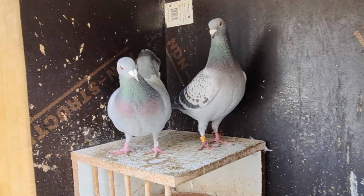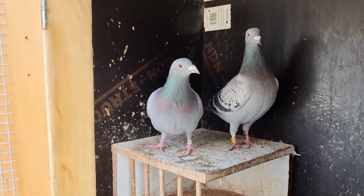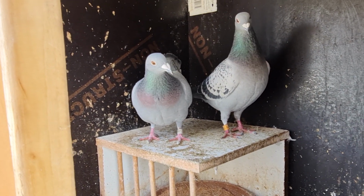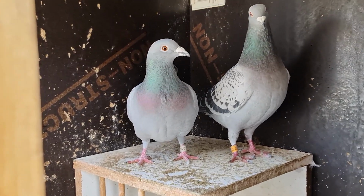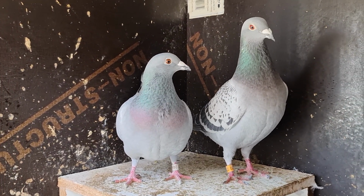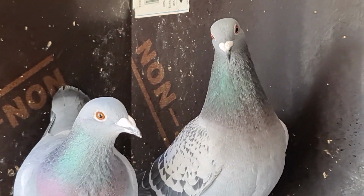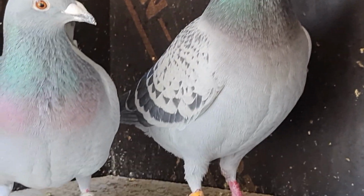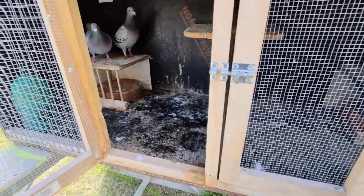Really want to put him with something else after this round, potentially. I just need to find a hen that is racing quality. I don't know if I want to keep wasting him on this barless project, but I think it's definitely worth putting him with someone else. Oh, he's a good bird.